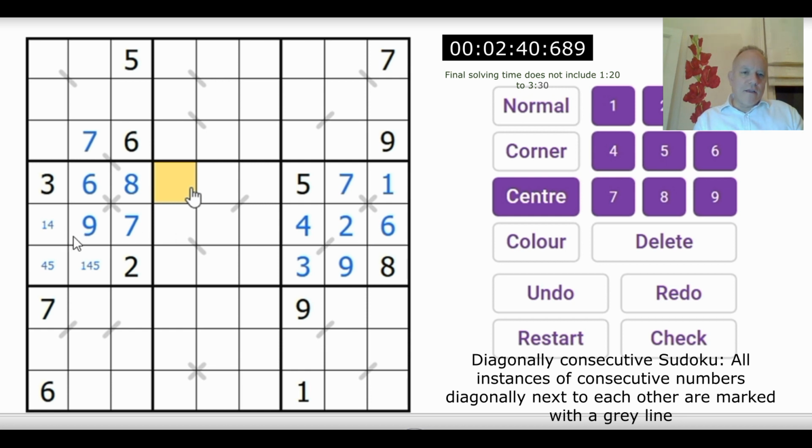Now, over here again, there are 1 or 2 constraints. This cell couldn't be a 5 because of the 6 here, so that had to be a 1 or a 4. And then you can actually tell that these 2 can't be 4 and 5 because they would need a grey line. So this one must be either 4 or 5. That's why I've been able to make sure that the 1 is in one of these 2 cells. So quite a lot going straight away. Decent start, as I say.